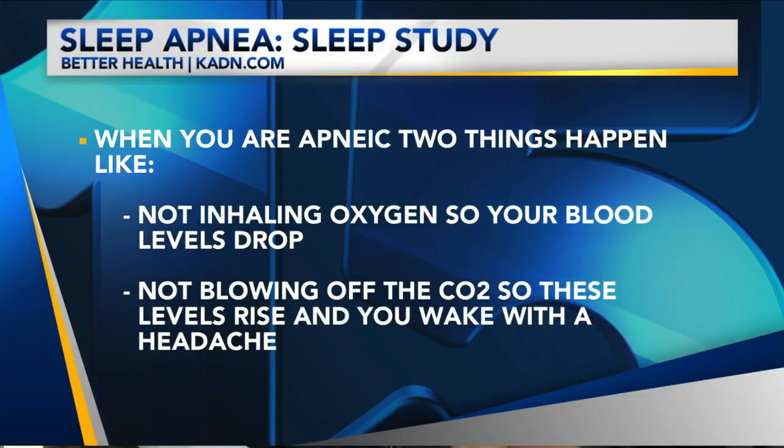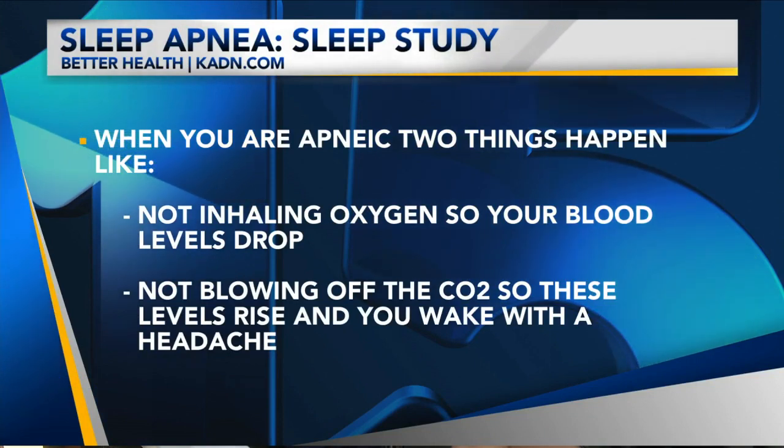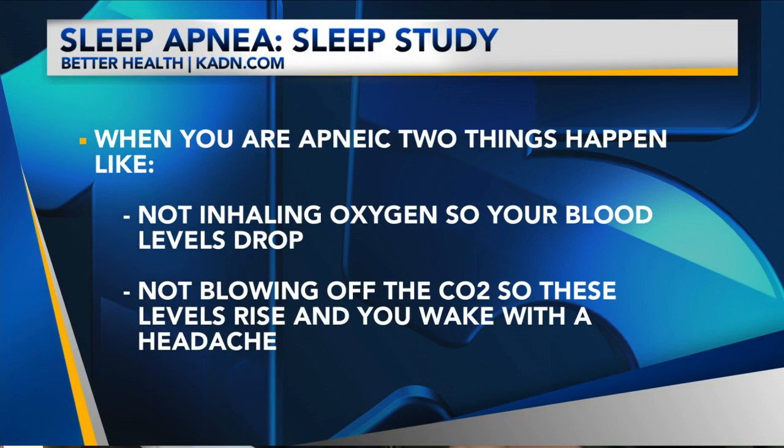And then I guess a little physiology, because I'm loading you up today. When we breathe, we inhale oxygen, but we blow off CO2. That's respiration. Sleep apnea patients aren't blowing off that CO2, so they're waking with dry mouths and headaches. It's a high CO2 level as well. Very interesting.